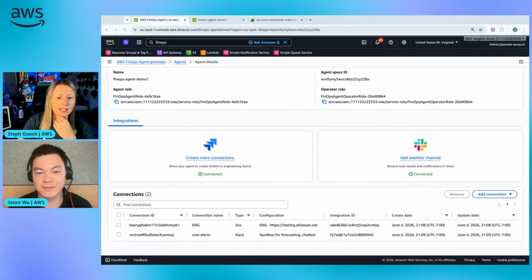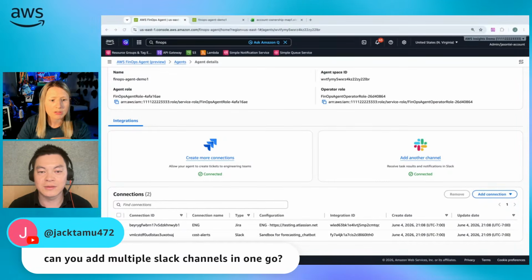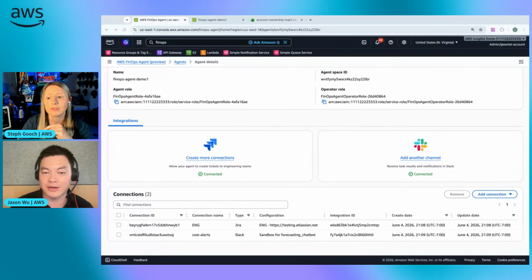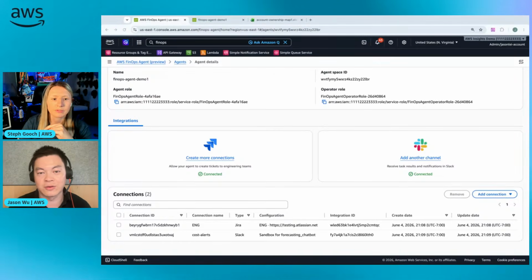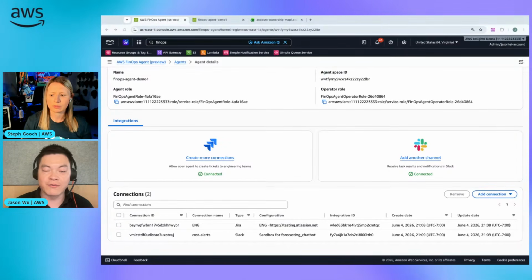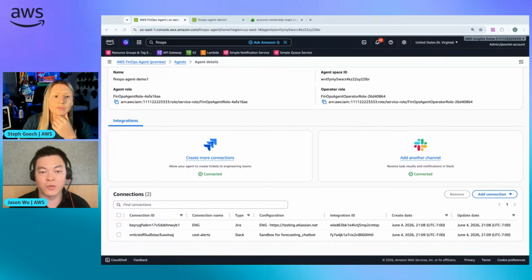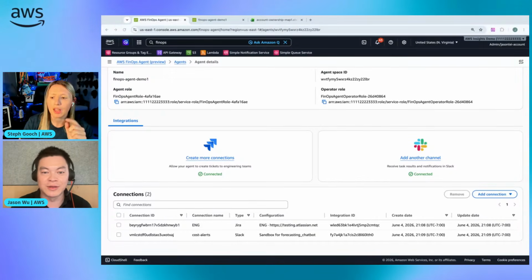Can you add multiple Slack channels to one agent? You can add multiple Jira space keys or multiple Slack channels. We are limited to two each for connections, so each agent can only connect to two Slack channels and two Jira spaces today. Definitely let us know if there's more demand for that. Just be mindful that you cannot connect the same Slack channel to two different agents. That will cause confusion when messages are sent from two different agents, and it would be hard for the user to tell where it's coming from.